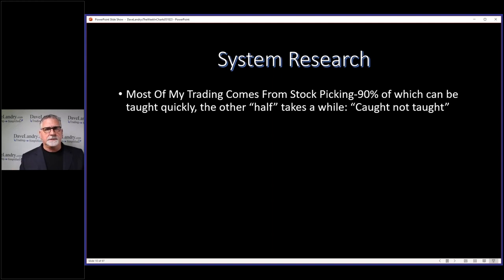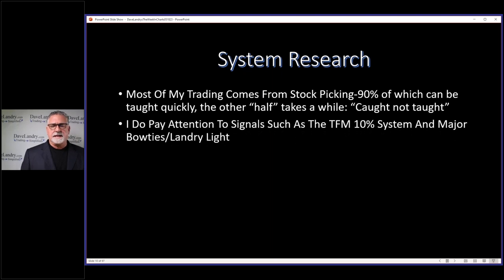Again, watch for overhead supply, gaps against the trend, laps against the trend, deceleration, like I just said, ability for the stock to trade cleanly, persistency, acceleration of trend. And I know I'm kind of being redundant here, but all of these things are fairly easily taught. It's the getting used to seeing them and being able to see them clearly that takes a little bit of a while. Like one of my clients often says, it's kind of caught, not taught.